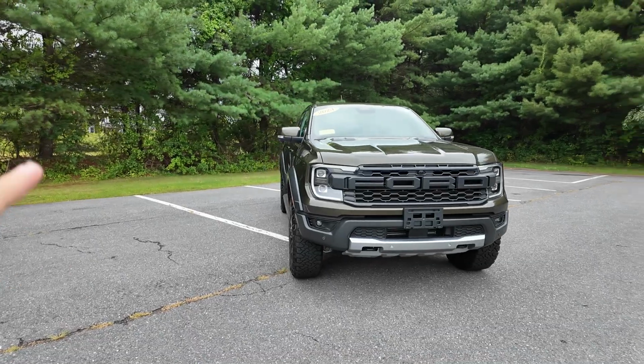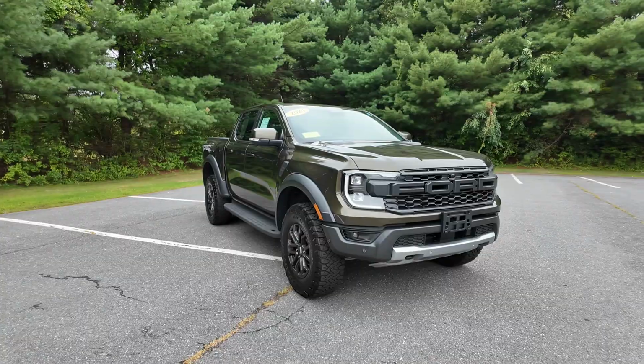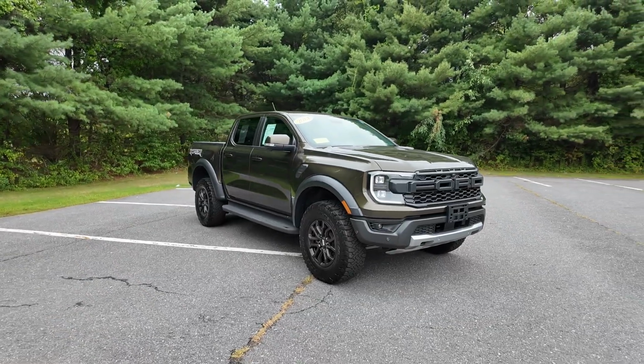In today's video, we're going to check out what the Ford Ranger Raptor has to offer us. Is this the best pickup truck you can buy right now? We're going to find out.